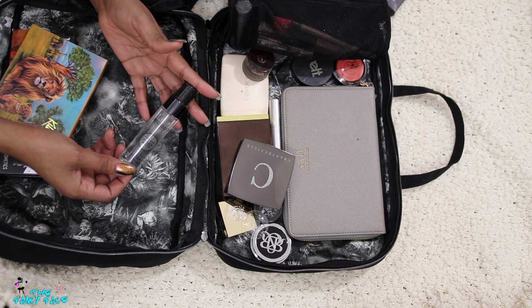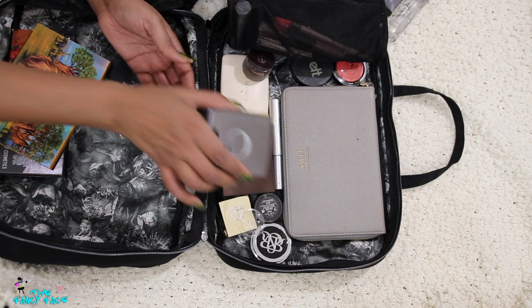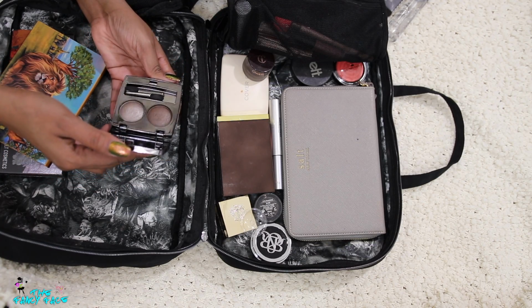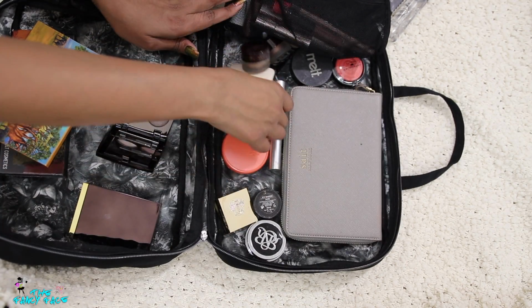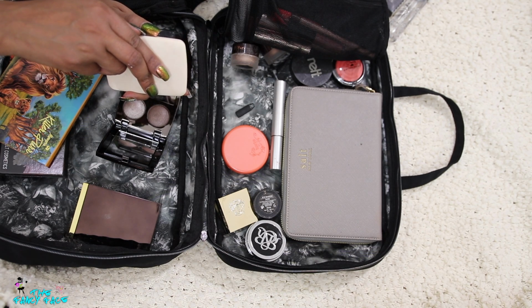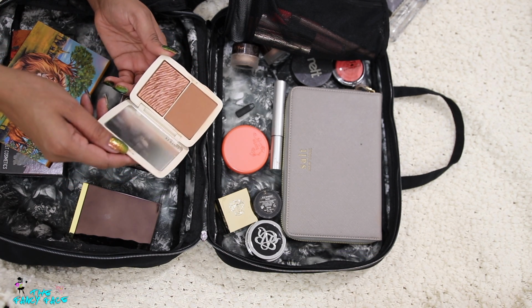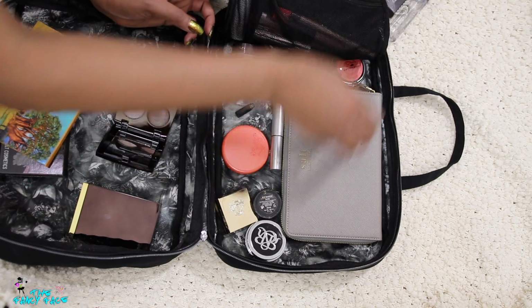The Smashbox Primer Water, this actually came in handy for shimmer shades, so I'm gonna bring that with me as well. The Chantecaille Duo, didn't use it once at all, so we're gonna just pack that up. We're not gonna bring that. And then here's the Cover FX bronzer that I actually use. This is, I think, the Sun Tan Bronze. So the darker one I used and I loved it. I used both the highlighter and the bronzer. So I'm gonna bring this guy with me.